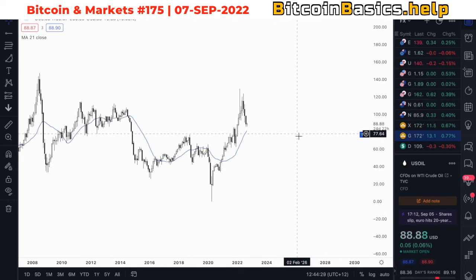From a technical point of view, maybe if we bounce back here on the moving average, that's not technical. That's just looking for a good entry point. Yeah, I'm not seeing a good entry point now. We went up amazingly. Huge increase. So we're just pulling back. But I'm going to wait for time to get into oil.